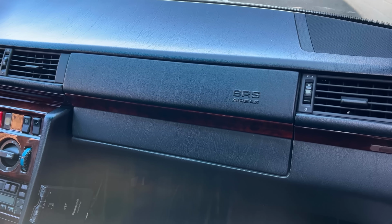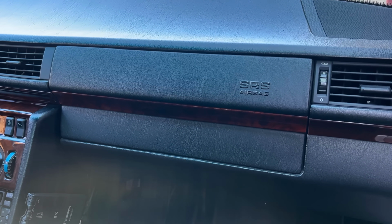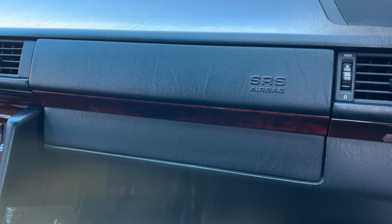That's because these cars had an airbag, as you can see. It was somewhat forward thinking to have dual airbags on a car in the early 1990s, but a lot of Mercedes-Benz models did. The drawback was you lost your glove box. Next up, another interesting W124 interior quirk.